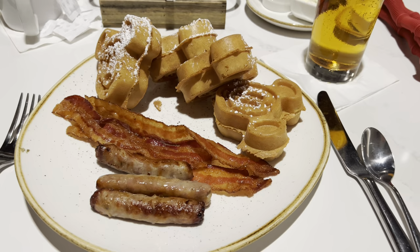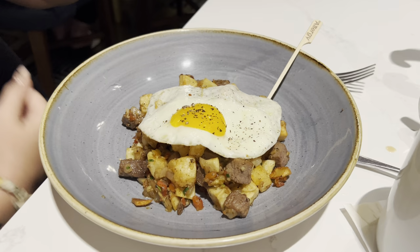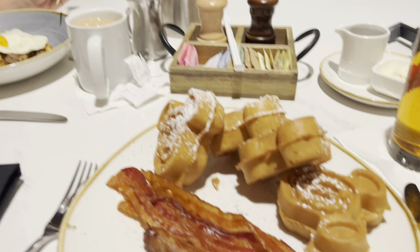Here we go, that was very, very quick. Here's my bacon, sausage and waffles, and here's Laura's prime rib. I think you'll enjoy that. Looks really good. Looks really nice. It does look really good.